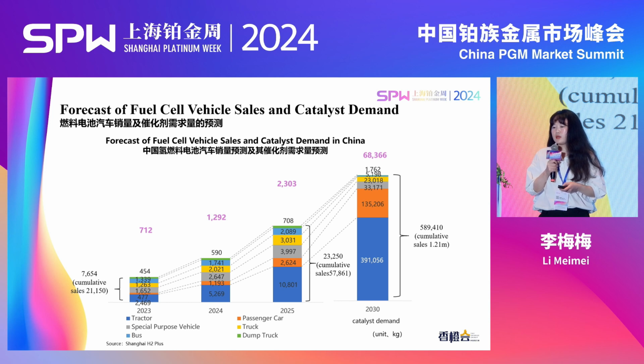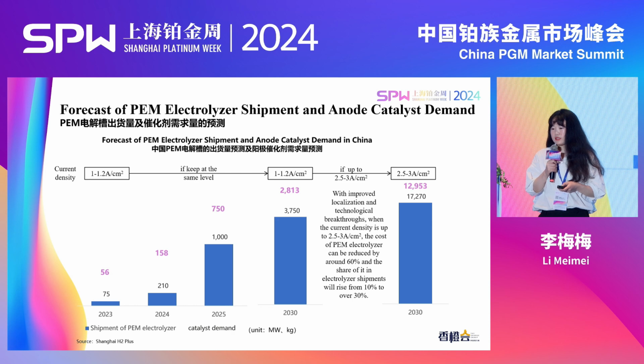If we look at the market size and the forecast of the catalyst used in the hydrogen industry, we understand that FCV sales and catalyst demand are very much correlated. Since the year 2018, fuel cell vehicles have increased to 7,600 vehicles. According to the research, the cathode of the fuel cell uses about 0.8 gram for each kilowatt, and with larger scale, new vehicles and improved productivity by 2023, by 2030 there will be more than 589,000 vehicles in total, and the consumption of those fuel cells will reach 68 tons.